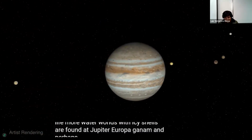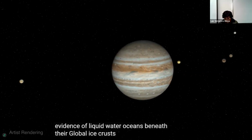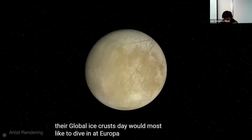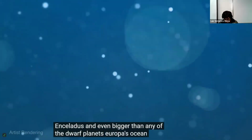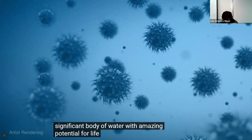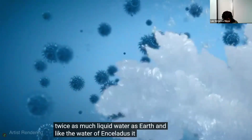Europa, Ganymede, and perhaps Callisto also show strong evidence of liquid water oceans beneath their global ice crusts. Day would most like to dive in at Europa. This is a big world, much bigger than Enceladus, and even bigger than any of the dwarf planets. Europa's ocean is a significant body of water with amazing potential for life. In fact, Europa has twice as much liquid water as Earth, and like the water of Enceladus, it might be accessible.